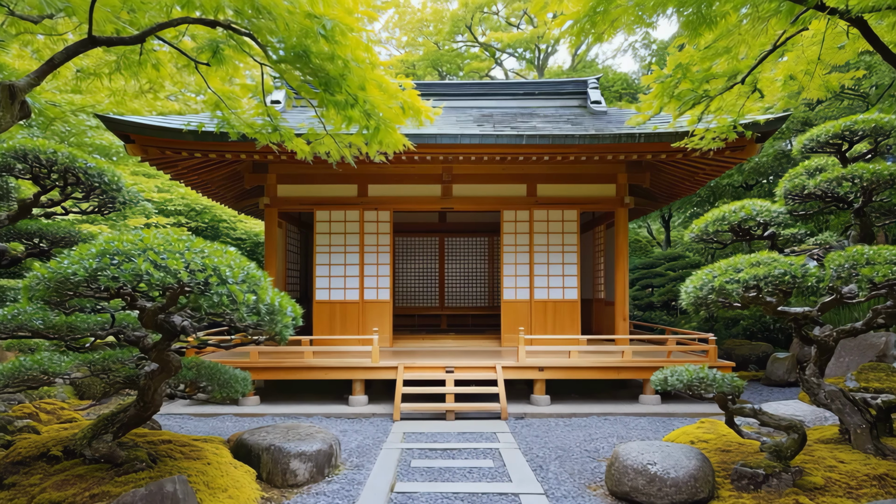What appears at first glance to be a humble hut reveals itself, upon closer inspection, to be an architectural masterpiece of refined simplicity. The tea house tradition emerged during the Muromachi period, 1336 to 1573, reaching its definitive form under the influence of the legendary tea master Sen-no Rikyu in the 16th century. What makes this tradition revolutionary is how it transformed limitations into virtues, elevating simplicity to an art form during a time when ostentation was the norm among the aristocracy.